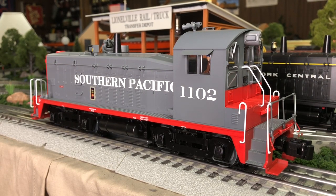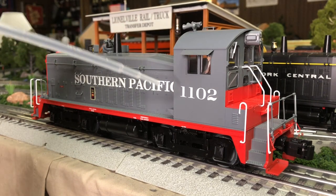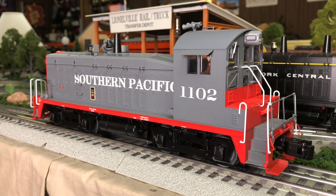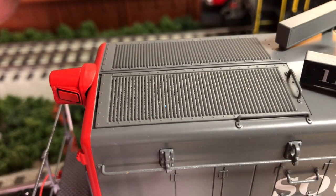Has all the beautiful grab irons. Everything's beautiful on here, all painted nicely. The paint is just awesome on this model. It's just gorgeous. All right, the controls are underneath this little hatch here.